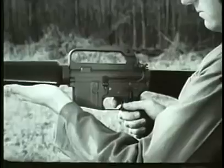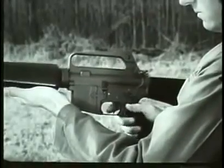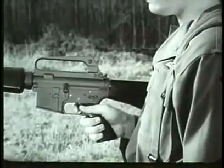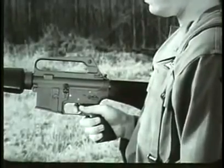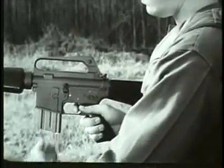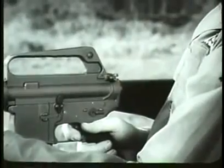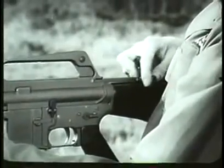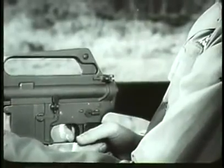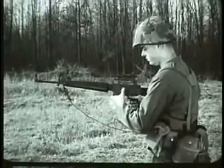Before loading the weapon, place the safety selector lever on Safe. With the weapon on Safe, insert the loaded magazine into the magazine feedway and push up. A click will be heard when the magazine is properly seated. To release the bolt and chamber the round, pull the charging handle fully to the rear and release, or press the bolt catch. The forward movement of the bolt strips a round from the magazine and chambers it.